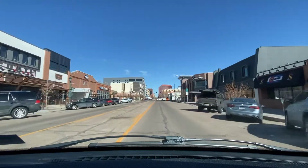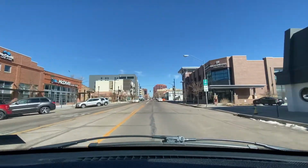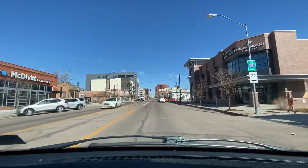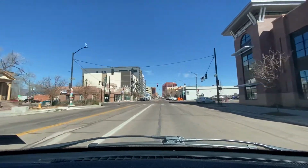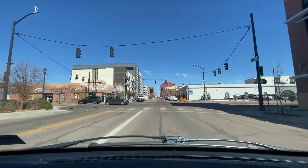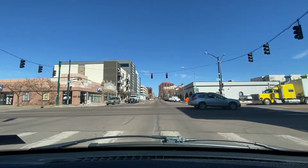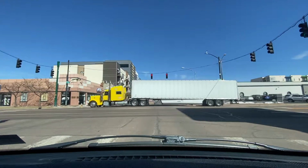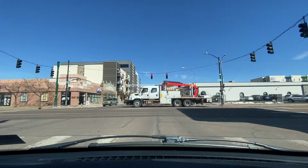We have the Exchange on our left, Streetcar 520 on our left, Lager House on our left, Honey Salon Spa on our right, Elev's on our right, Rangewood Orthodontics on our right, McDivitt Law Firm on my left-hand side. We're at Cimarron, the intersection of Tejon and Cimarron. So we're going to drive straight towards the city. Right now we're like on the outskirts of the city.